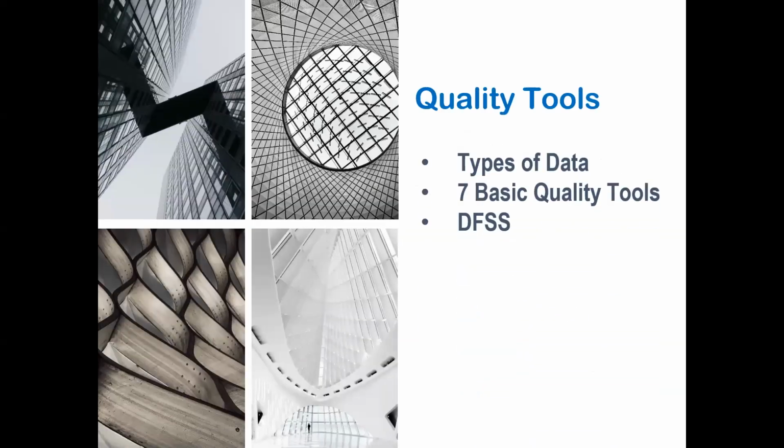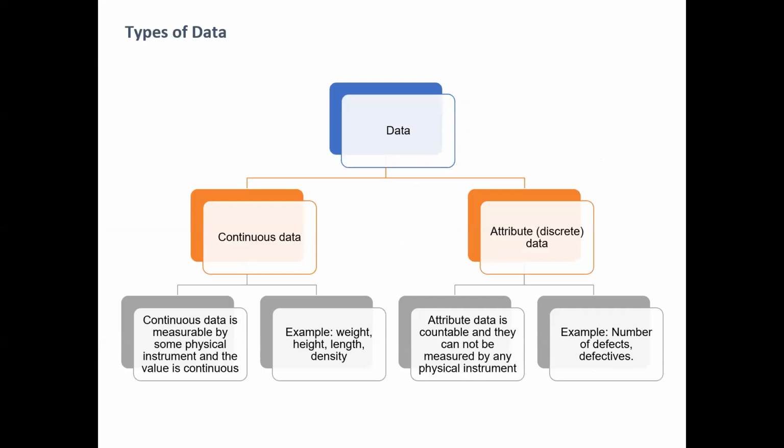Fine. Let's move to this. We can say some quality control tools are important for us. We start with the data, and data is something you collect. As I told you, the big difference between Six Sigma and other tools and techniques is that Six Sigma is statistics knowledge: collecting data, analyzing, and all of this story.